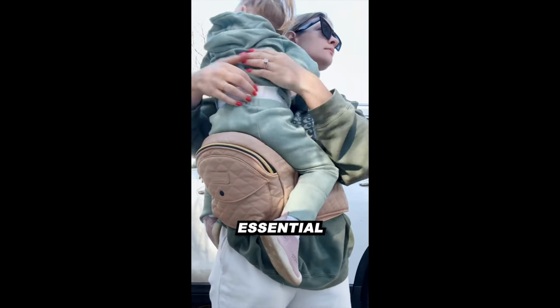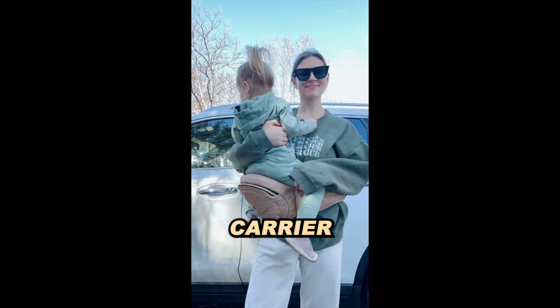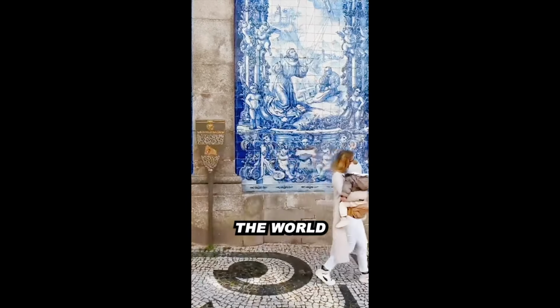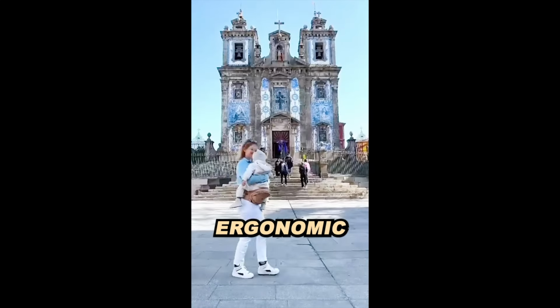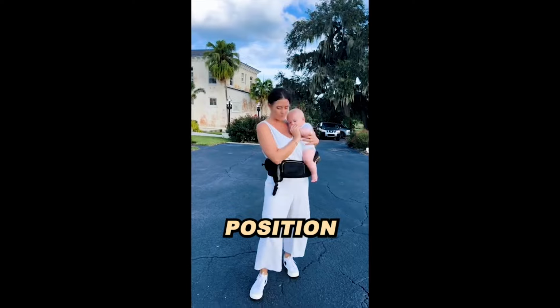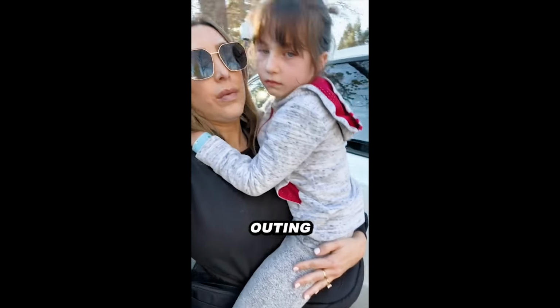And here's the third one. Say hello to the ultimate baby essential, our baby carrier. It's not just a carrier, it's a cozy cocoon for your little one to explore the world in comfort. With its ergonomic design, it keeps your baby's hips in the pediatric recommended M position, ensuring their comfort and safety. Get yours today and make every outing a breeze.